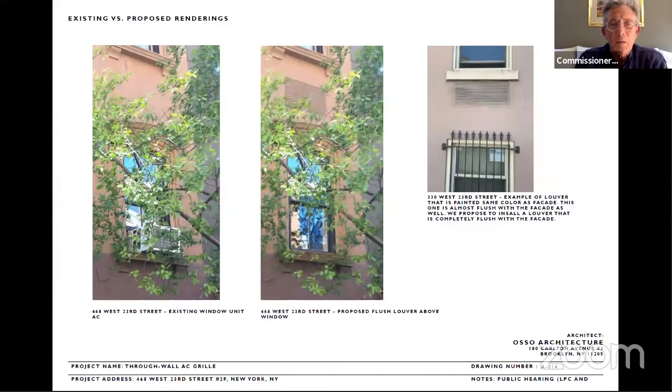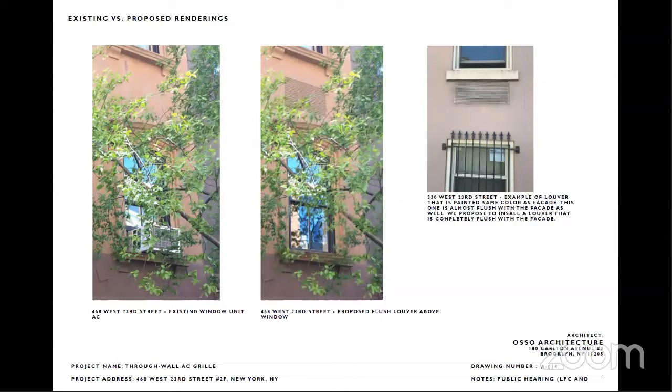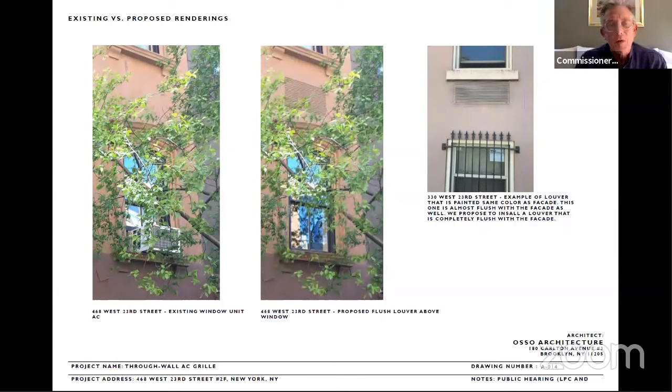I'm sympathetic with the plight of the owner here. I'm not enough of a mechanical engineer to suggest anything. I understand the only windows in this apartment face this way. There's no back that they can use, et cetera. So it's a difficult problem, but I can't support opening up a new sleeve.